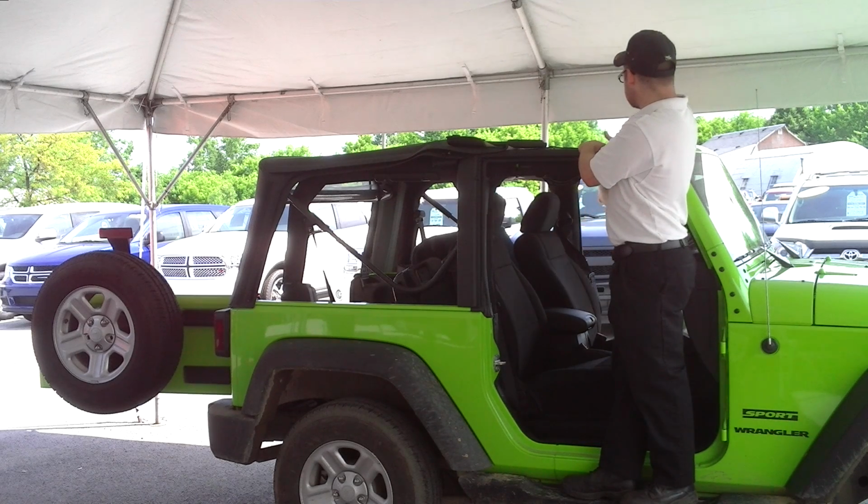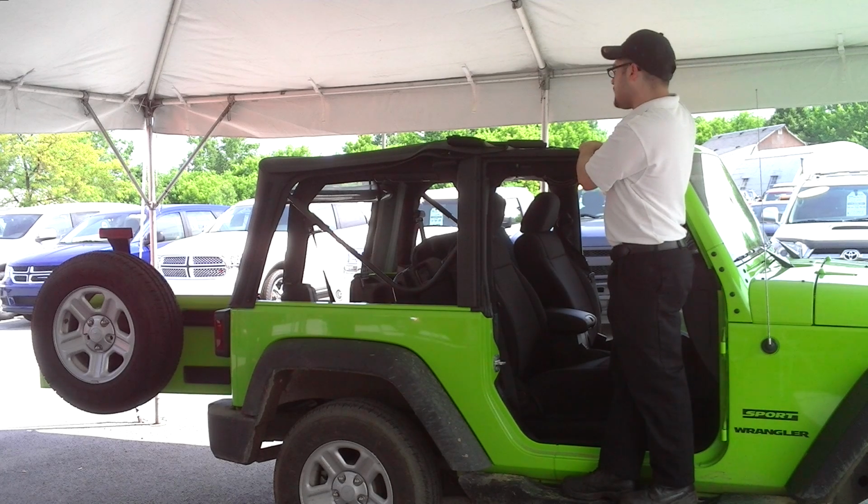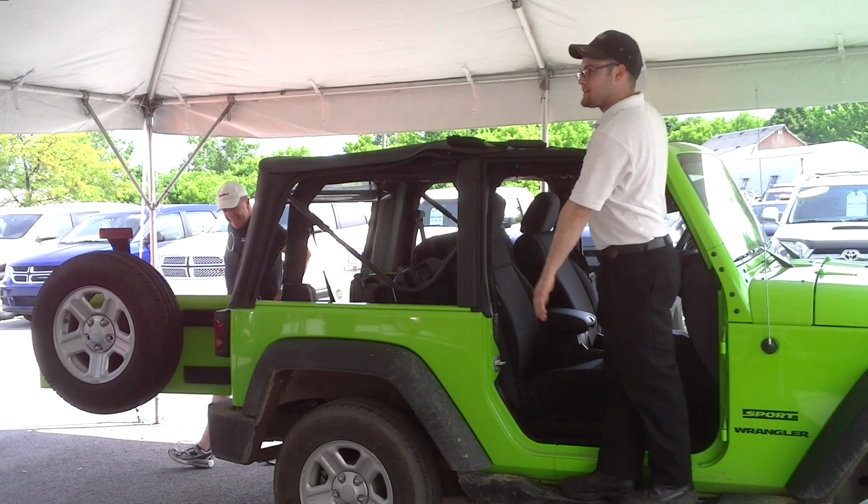Yep, and this is actually pretty much your sunroof, your skylight, your moonroof, whatever you want to call it. This allows you to ride around and get some sunlight without removing the entire top.